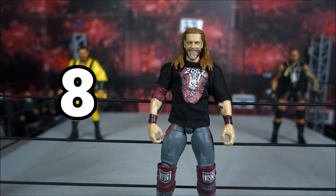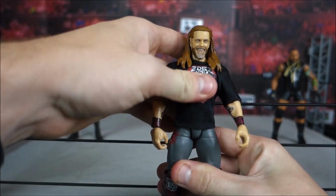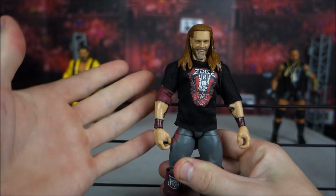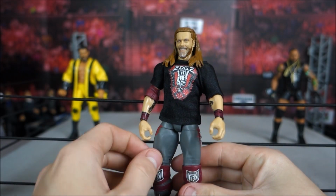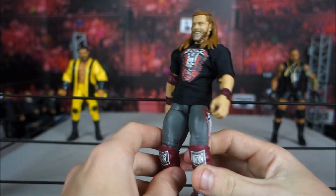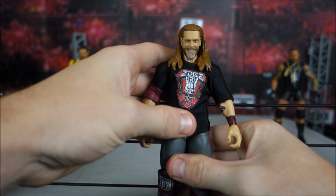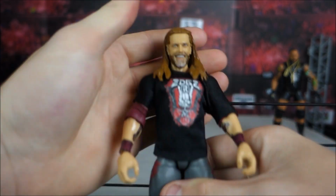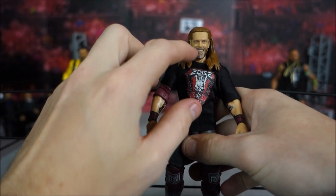Coming in at number 8 on my list is the Elite 83 Rated R Superstar Edge. And I think this is Edge's first figure from when he returned. It is awesome. The attire is nice. I love the matte grey on the pants. His logos on the sides. The knee pads, you know, it's really nice detailing. The shirt, an extra touch. The head scan is amazing. I love that they've added the grey into the beard.